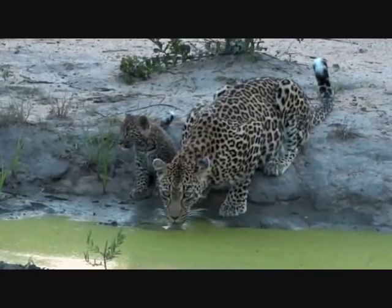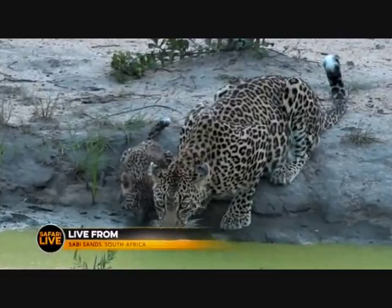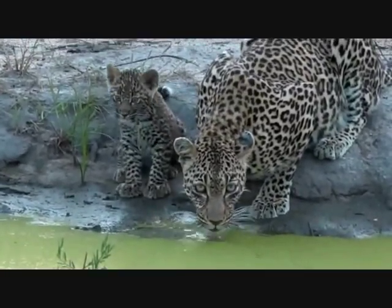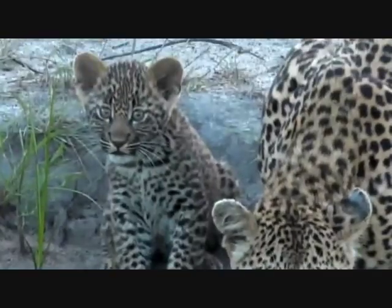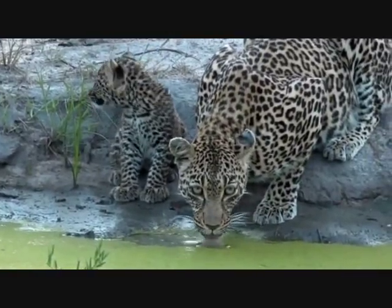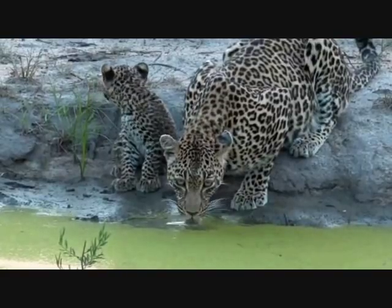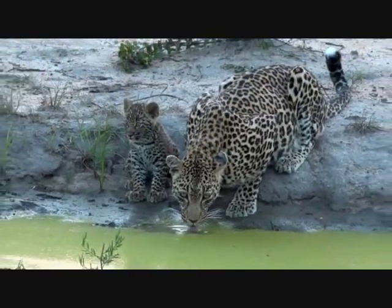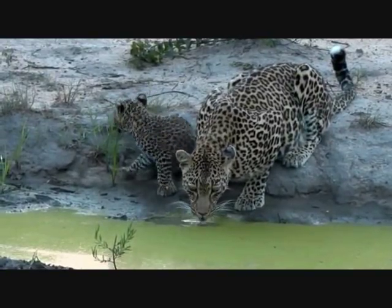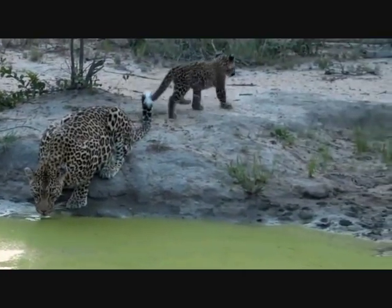Guys, look at that. That is exquisite. Look at the colors of that green water. Obviously the cub's not needing to drink a lot because it gets a lot of its moisture from mum's milk. But look at those eyes wide open, interested in absolutely anything. This was worth it, folks.